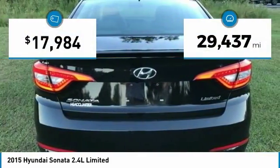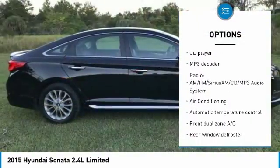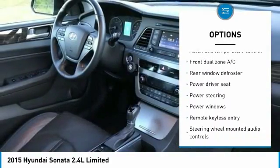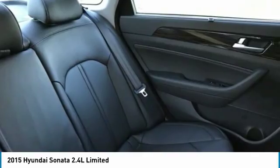This vehicle has less than 30,000 miles. Here are some of this vehicle's great options: steering wheel audio controls, keyless entry, traction control, power passenger seat, stability control, anti-lock braking system, backup camera, Bluetooth, leather-wrapped steering wheel, dual airbags.